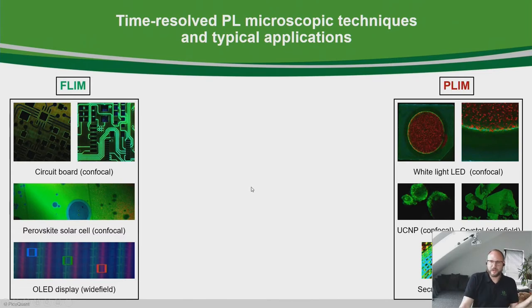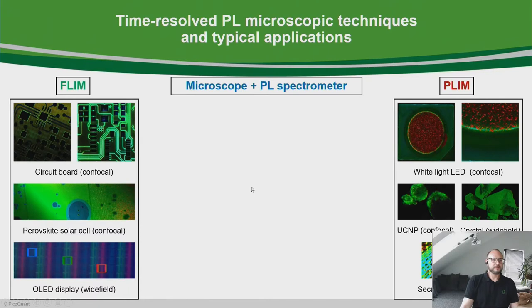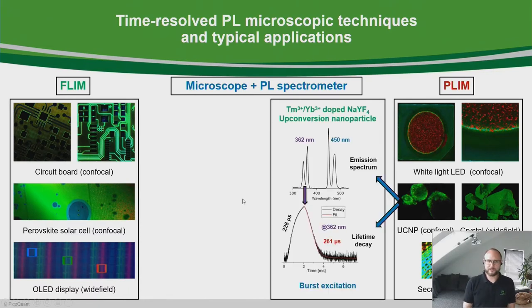And finally, you can combine a microscope with a spectrometer. Why do you do this? Because there are different properties of materials, different characteristics, and you want to get a better idea about it. For instance, a spectral scan. So how do the emission bands change? For instance, a power-dependent process. So when you change the laser power, you get different emission bands, different intensity ratios, and this is interesting and really important to follow up and to investigate.